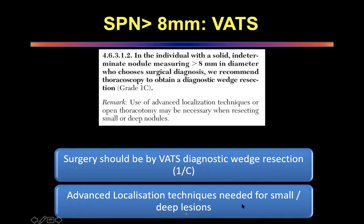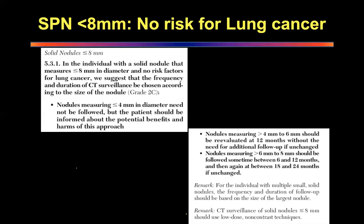So it's not an easy surgery by VATS. You really need to be experienced to palpate the lung by VATS. And sometimes you might even need to use certain techniques to actually highlight the area to wedge out. Otherwise you'll miss the lesion. So it's important to understand that.